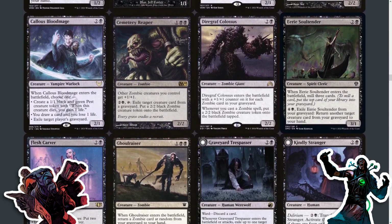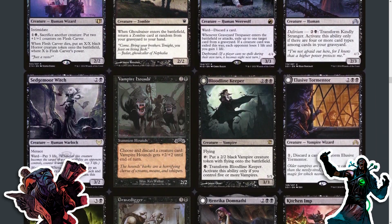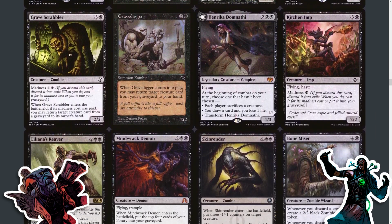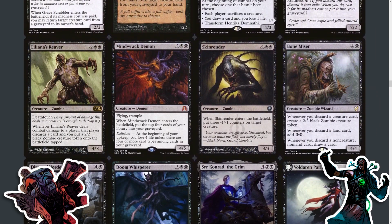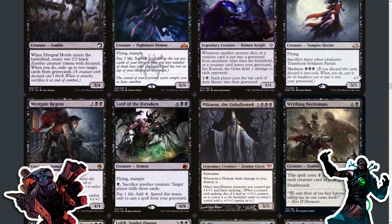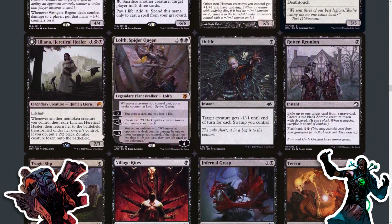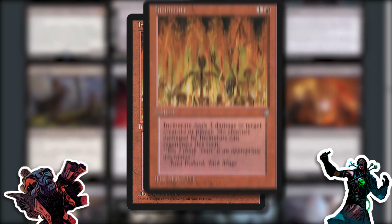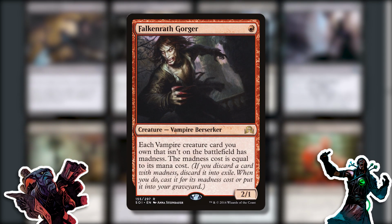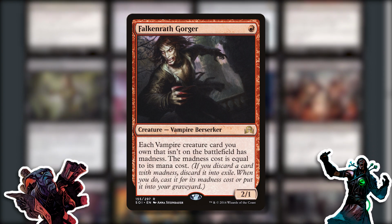I think something really important for people if they're going to sit down and build a themed cube like this is to ask yourself why you're doing it and figure out what that guiding design principle or principles are. One of the things that came from that quickly is that flavor is more important than sticking to singleton. So if I can only find one flavorful burn spell, I'll just run 2 of it. If I can't find enough red 2/1s to make an aggro deck, I'll run multiples of the ones that I do have, because I want the flavor, and I think that's more important than having every card be unique.